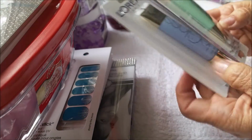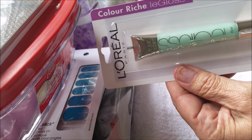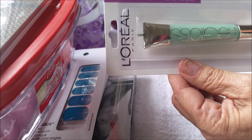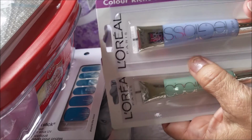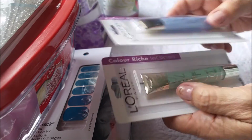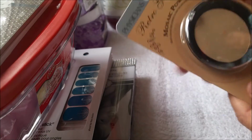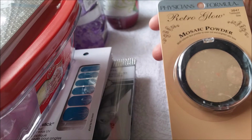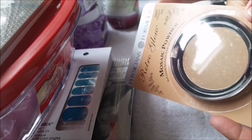Okay, and then I got some of these. The L'Oreal Color Rich Lip Gloss. That's in like a light mint. And this is like in a pretty lavender. I'm not sure if that's the color that's going to be on the lips, but who knows? Maybe. Maybe not. Then I got some more of the Mosaic Powder. Translucent Glow. I really did like the other one. So I got me another one, guys.